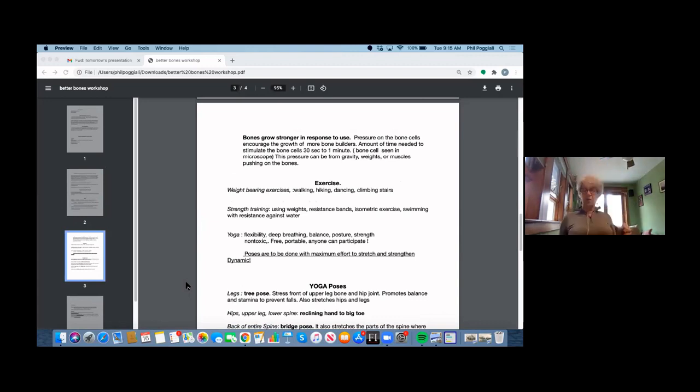I was in a MELT workshop. There was a video of the bone cell itself, and they took a probe and pressed into the bone cell, and they saw that after 30 seconds, the bone builders started to activate. So this has been seen microscopically. They know that between 30 seconds and 1 minute, those bone cells can be activated with pressure. And that's what we're going to be talking about today.